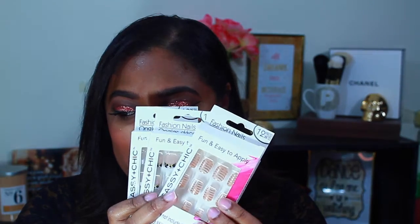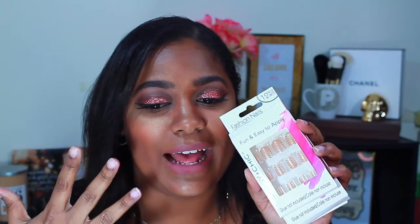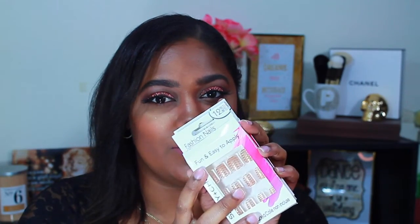But one thing that I love from Dollar Tree is these right here. I have so many of them, a bunch of different ones. The Sassy and Chic fashion nails. Oh my gosh, bomb.com. If you're in a pinch, and I love nail polish, which we'll get to in a minute, but I don't always have time to sit there and let it dry. So if I don't have time to let it dry, I use these right here.